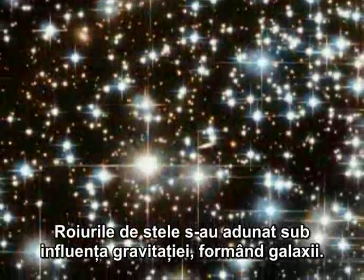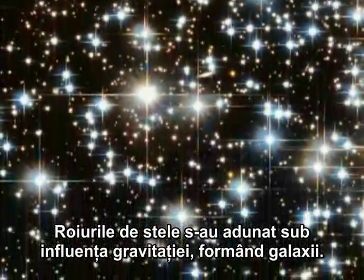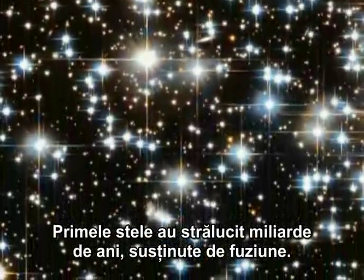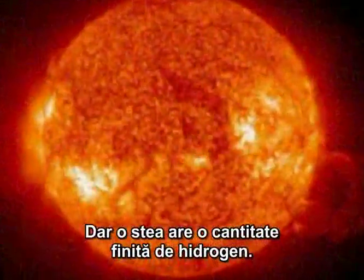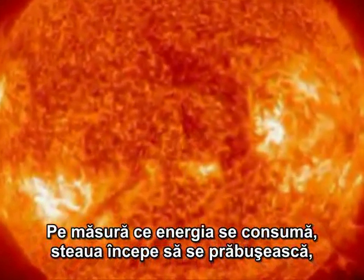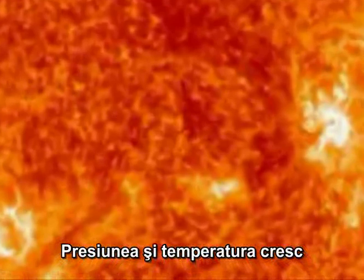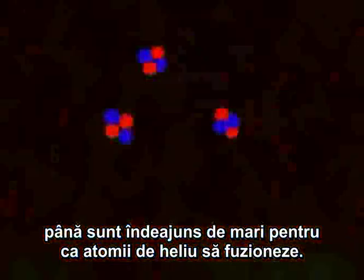Early swarms of stars were also drawn together by gravitation, forming galaxies. The first stars burned for billions of years, powered by fusion. But a star has only so much hydrogen fuel. As the energy is used up, the star begins to collapse, pulling the gas ball tighter. Pressure and temperature increase until they're high enough for helium atoms to crash together and fuse.